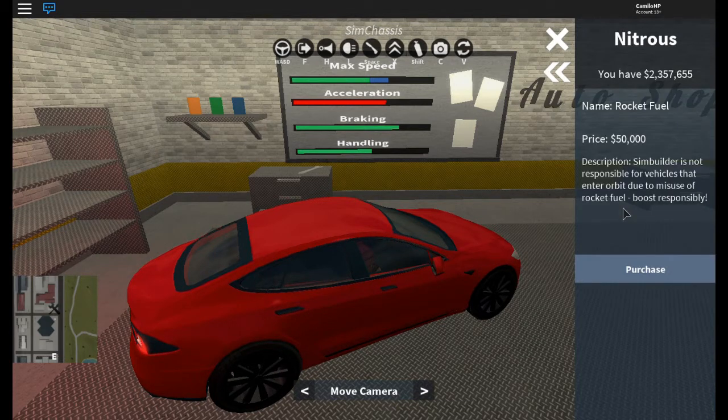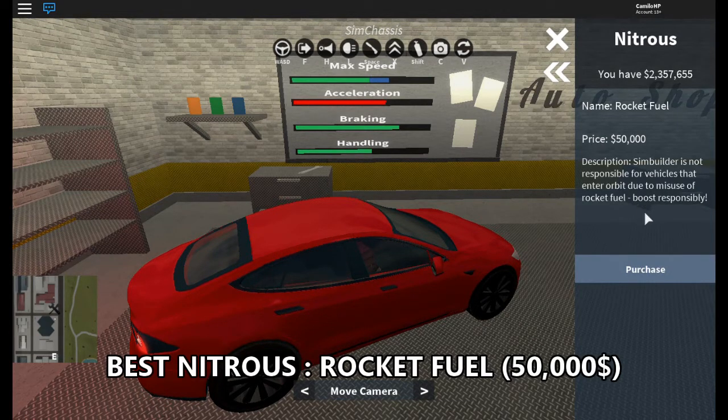But the rocket fuel is the best one. It makes your car faster than the other nitrouses, and it's a lot of boost. Like, you have a lot of rocket fuel. This is the one I'm buying.